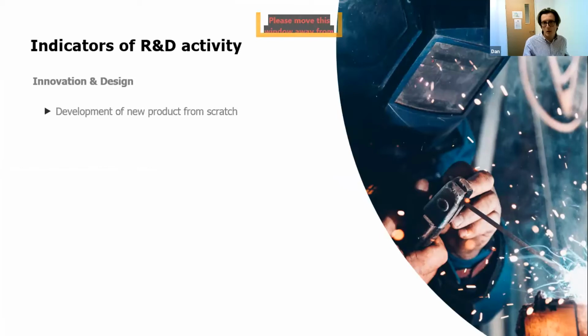Now, obviously, there are a few main indicators of R&D. One is, have we created a new product that perhaps wasn't out there before? Have we significantly improved a product that's already out there? Now, this isn't fine-tuning or tweaking. This is something that has expanded the underlying science or technology.